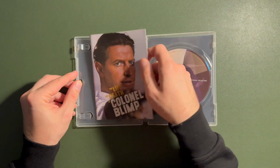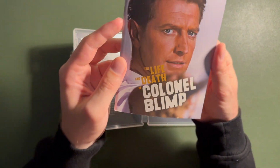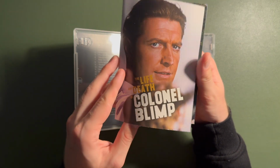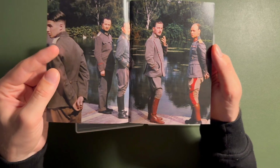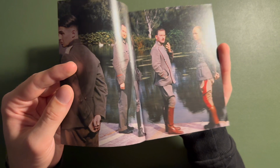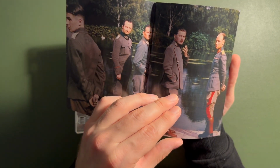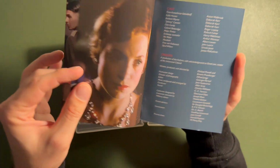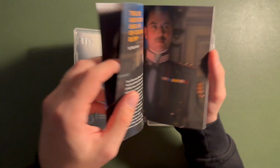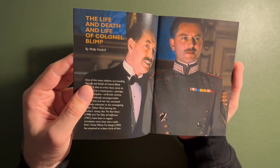So here's the booklet. Got The Life and Death of Colonel Blimp. Some amazing stills in Technicolor. Got the cast and credits, and the essay by Molly Haskell.